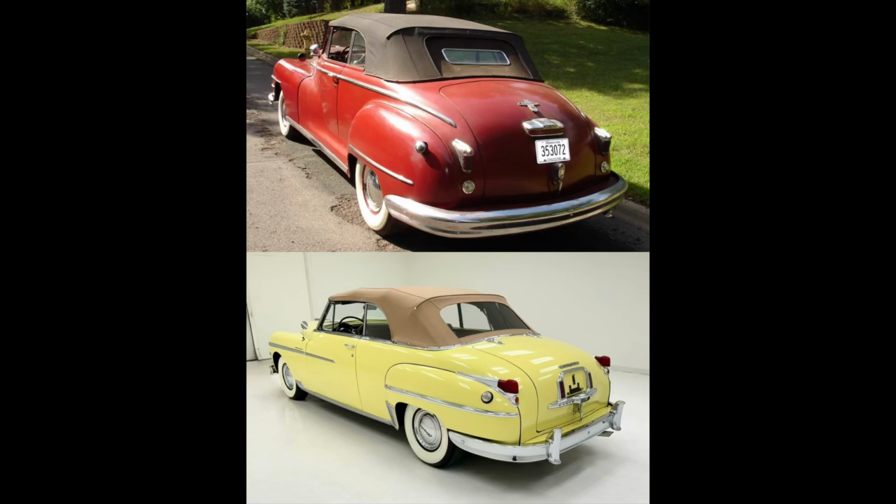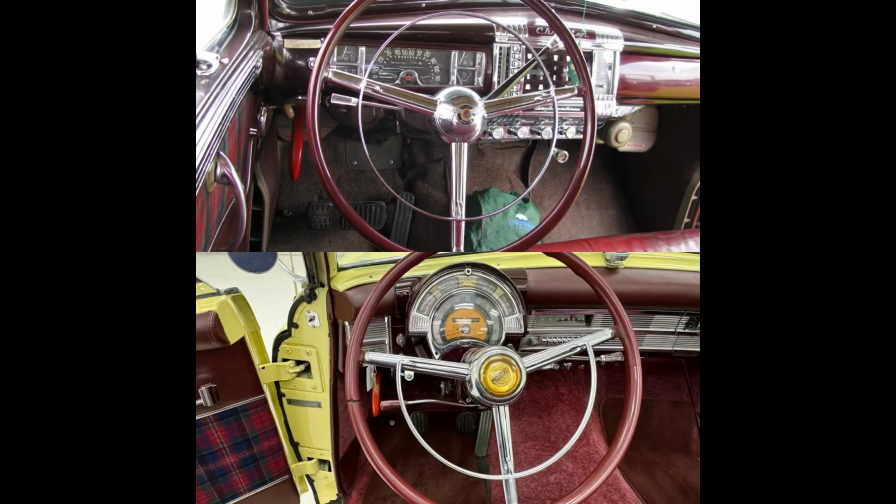The '48 has a small rear window made of real glass. The '49 has a bigger vinyl window. Tail lights, trunk handle, bumpers, as well as trunk shape all have been revised. Jumping inside to take a closer look at the dash and interior situation, which, you guessed it, completely different. Which one do you like better?